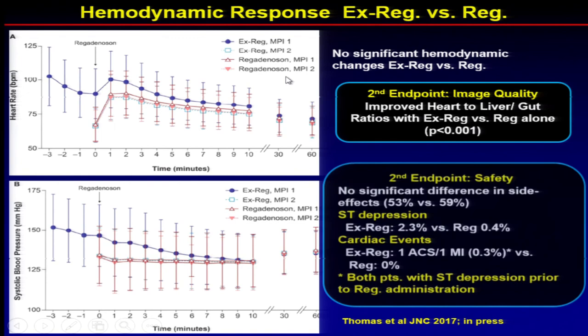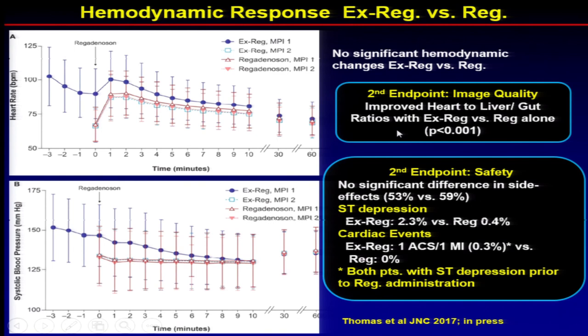What was interesting is that in terms of secondary endpoints, there was improved image quality with exercise regadenoson versus regadenoson alone. If you look at other secondary endpoints, there was no difference in side effects, but there were two cardiac events in patients who received regadenoson while they were on the treadmill. But importantly, both of these patients had ST segment depression during exercise.